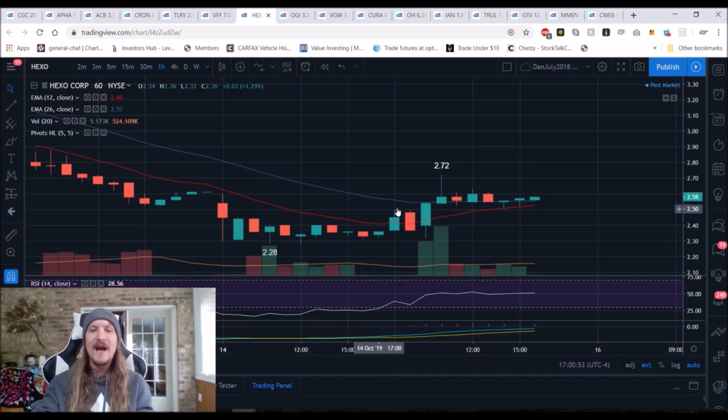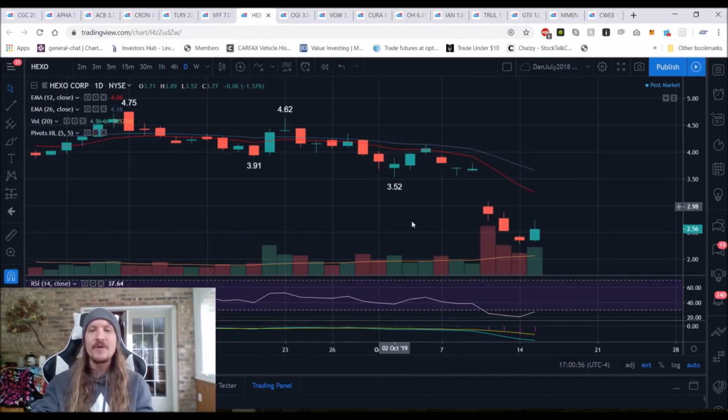So the change in the hourly trend means zoom out and look for a daily lower high. When we lose the hourly uptrend, our daily lower high will be set. You better believe there's Hexo bears waiting for that daily lower high entry. Bears are going to have an opportunity to make entries here for these daily lower highs, whether it's tomorrow or Thursday.